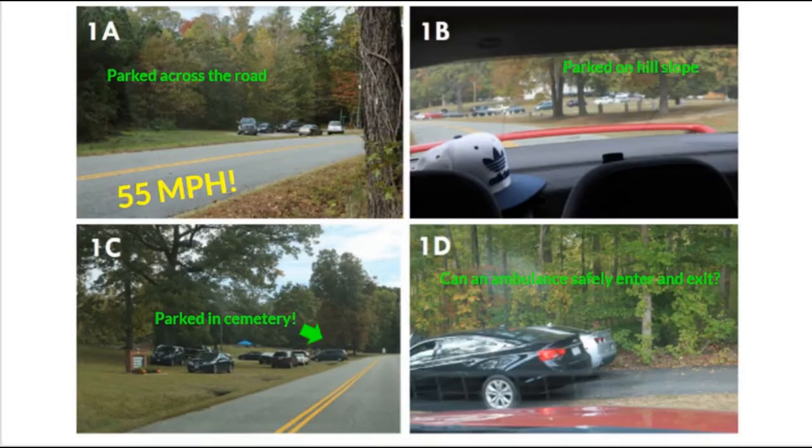The next slide shows the reasons and some of the issues that need to be addressed for the overflow parking aspect of the project. As you can see in the overflow parking scenario, 1A shows that people have to park across the street and then cross a very dangerous road. People actually drive very fast on that road, so it's really just not a safe situation for people in that scenario. In 1B, we also have people parked on the slope. There are white markers that indicate where people should park, and these cars in 1B are actually parked beyond that, pretty close to the road. If you have a close-up shot of it, you see it in 1C. The other part of 1C is that one of the vehicles is actually parked in the cemetery area.